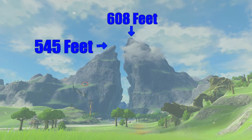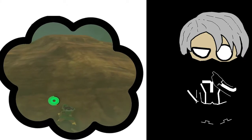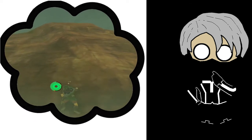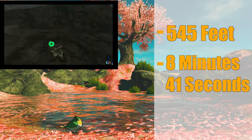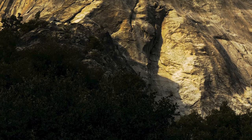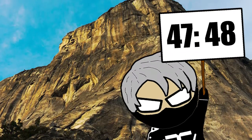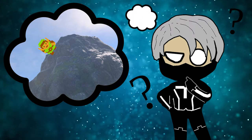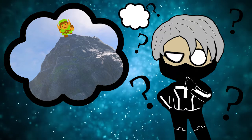and 608 feet tall. One important observation of Link when he is climbing is that he pretty much always climbs at the same speed no matter what. Man, that's one patient guy. Recording Link's time up the mountain, we can see that it takes him only 8 minutes and 41 seconds to climb to the top of the 545-foot peak, and thus a mere 47 minutes and 48 seconds to climb a distance of 3,000 feet. So why is it so easy for Link to quickly climb any surface, no matter the difficulty, at a constant speed that is much faster than any human alive today?